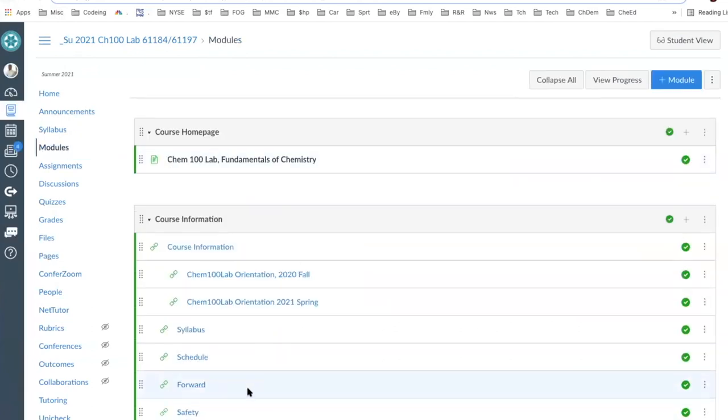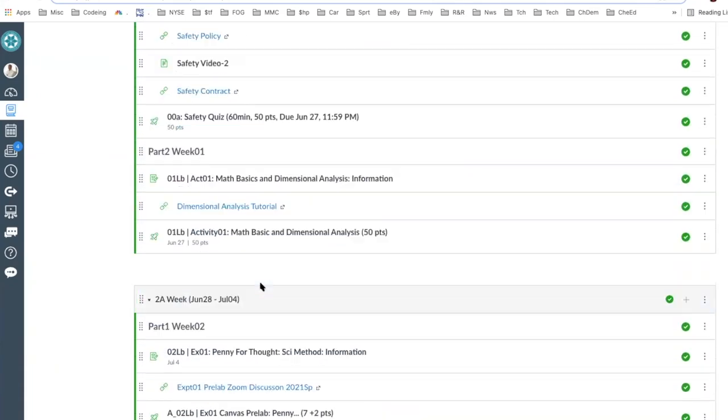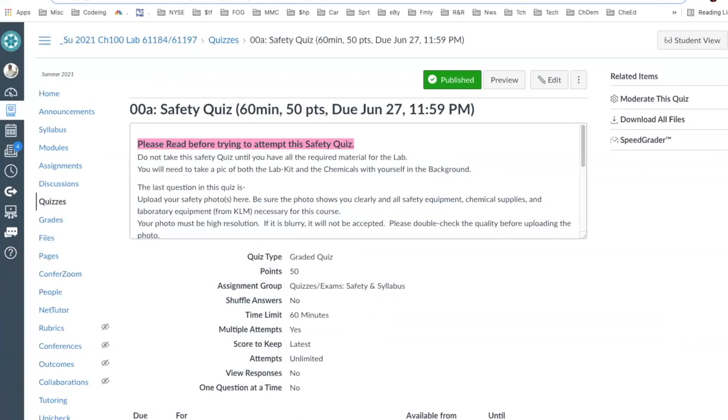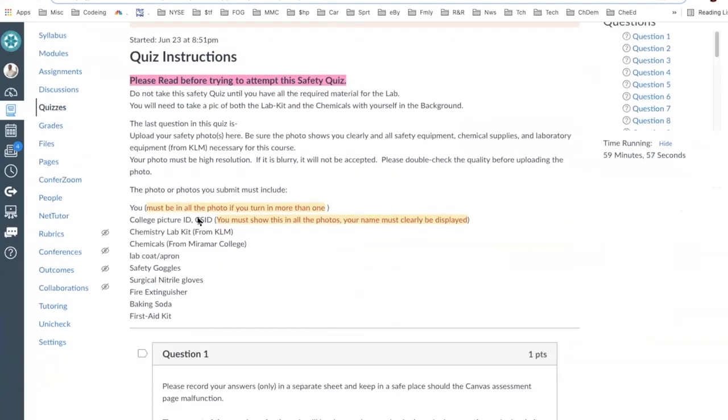Let's take a look at the safety quiz real quick. Let me open that up so you guys can see. That's this right here, 50 points, 60 minutes, it's timed. You open that, and here is what you need.